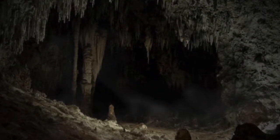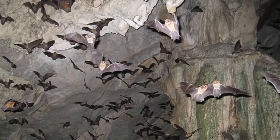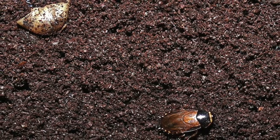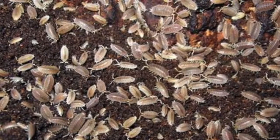Caves receive little to no sunlight, making the creatures who live in caves most interesting. Bats play a crucial role in keeping other species alive. Bat droppings, also known as guano, provide the nutrients needed for many bacteria and small critters, like cockroaches, to survive in such conditions.